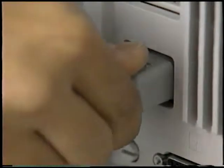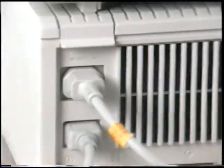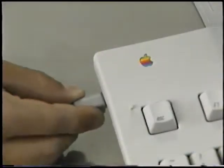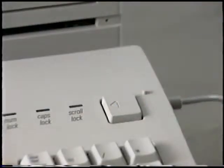When it comes to setting up a Macintosh, for instance, all the user has to do is plug in a few cables. Software is already installed on the hard disk, so all the user does is plug in the power cord, hook up the monitor, attach the keyboard and mouse, hit the on button, and they're welcomed to a happy Macintosh that's ready to run.